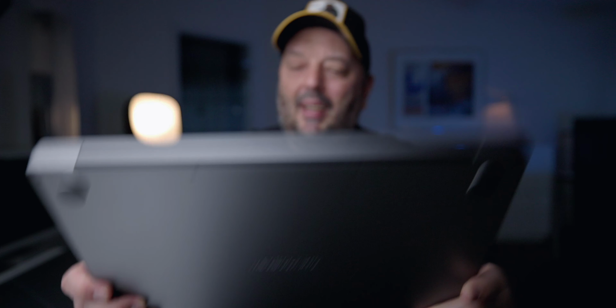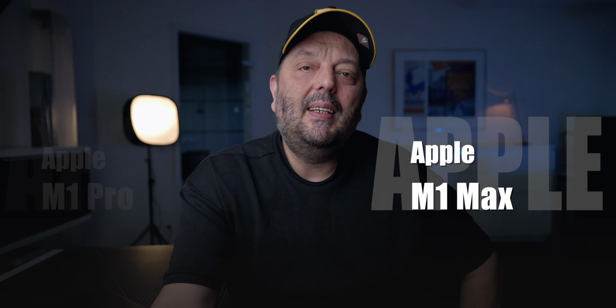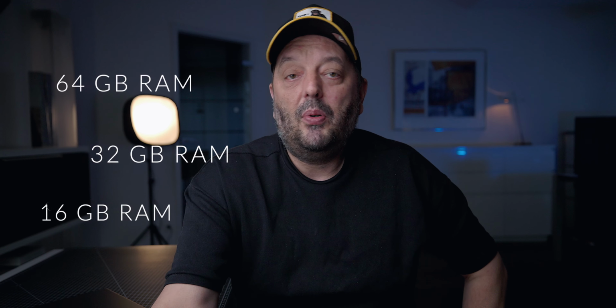This is my new MacBook Pro. And before I purchased it, I was really struggling. Do I have to buy the 14-inch or 16-inch? Do I need the M1 Pro or the M1 Max? Do I need the 16GB RAM or 32 or even 64? Many questions. Maybe you have these questions also right now before you're thinking to purchase any new MacBook Pro.